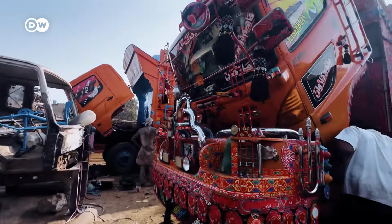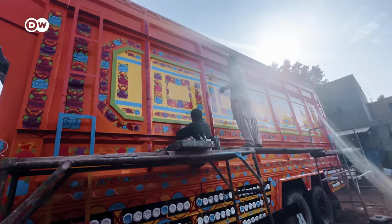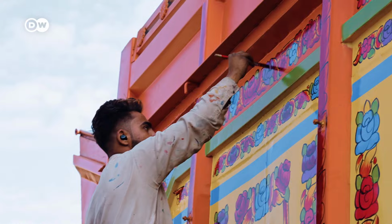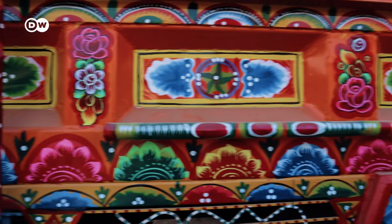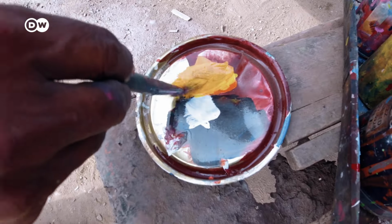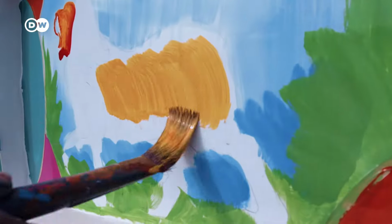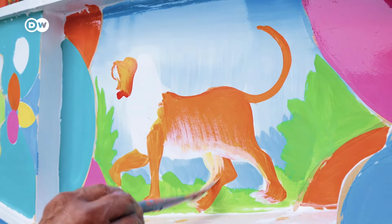Truck art is an established part of Pakistan's transport traditions. You can see colourful symbols, floral designs, scenery and animals on Pakistani trucks. Some even feature funny poems. Different vehicles have distinctive designs. For example, I'm painting a lion now.